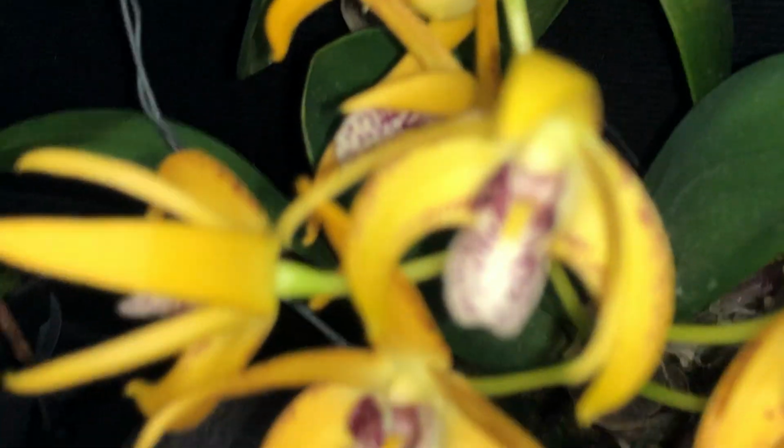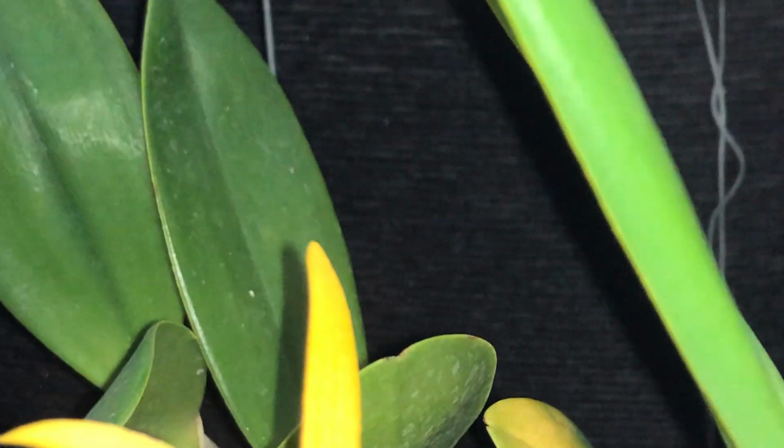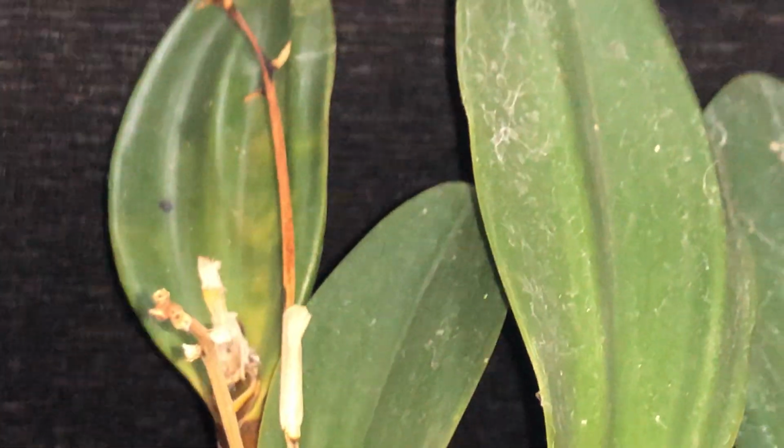Anyway, it's my fault. I think if I hang this one, just like this orchid here, this is hanging in my greenhouse, the slug is probably gonna have a hard time trying to get to it. But don't be surprised, guys. Slugs can crawl anywhere, although they're very slow, but if they want to get into something, they'll get there. So yeah, be careful with these pests.